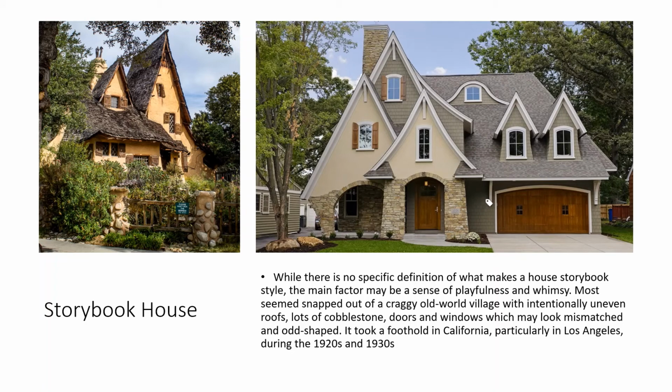This is a neat house, right? Some people, these are their favorite houses. Storybook house. The roof is uneven. It's meant to be that way. The windows don't match. Cobblestone, and it's like straight out of a fairy tale. You know, the one on the left definitely, and the one on the right more of a modern day one.